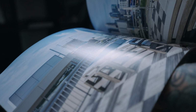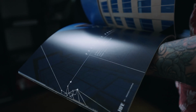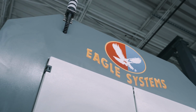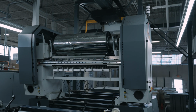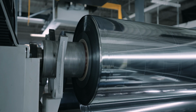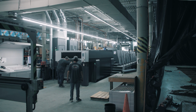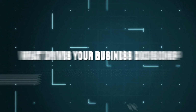So the cold foil system that we purchased in the Eagle kind of took us to another level. We're able to cold foil at very high rates of speed, and our make-readies in the cold foil system, we've got it down to less than 10 minutes. And then also purchased the 8-color XL that the Eagle is on to allow us to have the units necessary to create the high-end work, trapping around the foil that we're laying down.